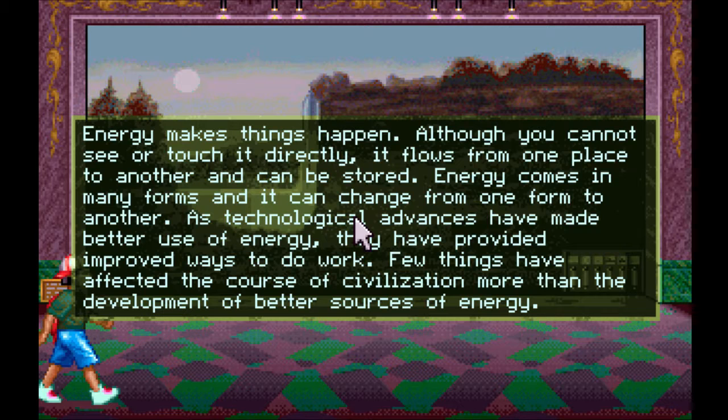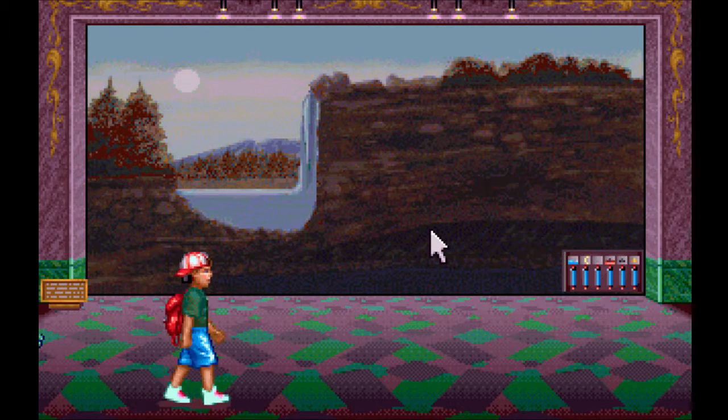Energy makes things happen. Although you cannot see or touch it directly, it flows from one place to another and can be stored. Energy comes in many forms, and it can change from one form to another. As technological advances have made better use of energy, they have provided improved ways to do work. Few things have affected the course of civilization more than the development of better sources of energy.